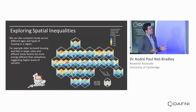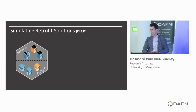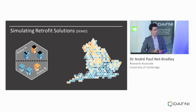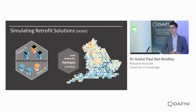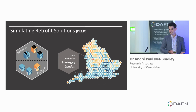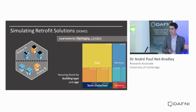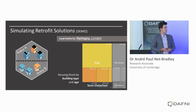But we can zoom in much further, and this is the second use case, which is looking at simulating retrofit solutions. So we worked with the Borough of Haringey in London, who supplied us with a little bit of extra data to allow us to do that final step and estimate some of the building performance characteristics beyond just the energy intensity. Haringey is interesting because the housing stock is almost entirely made up of flats, and most of them were built before 2000.